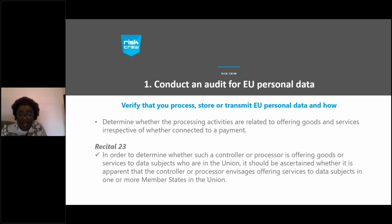And once you've ascertained that, and you have now verified what you store and transmit as EU personal data, you now have to go on to the next steps. You now have to classify, okay, this is the EU personal data I have. Irrespective of how you had it before, you now have to put that on a different classification and know that this is all the EU personal data that I do have.